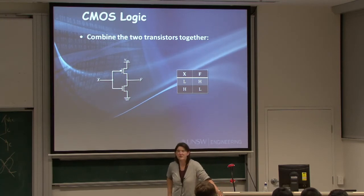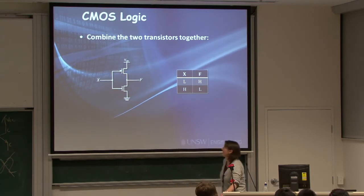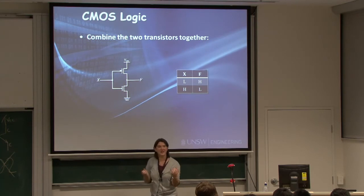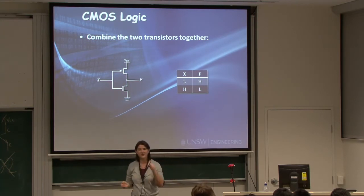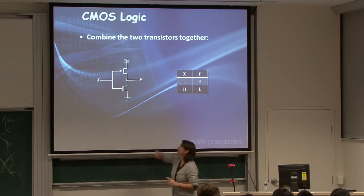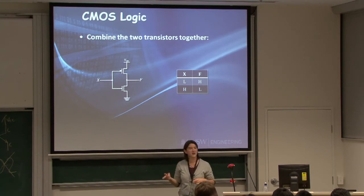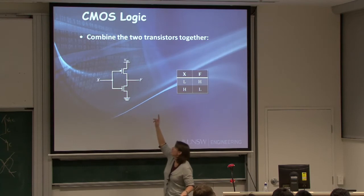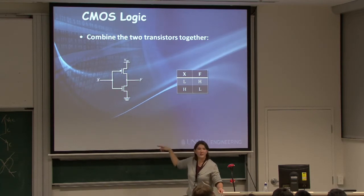That's right, yeah. So we never have any current between X and F because, you've seen how they are physically, right? You've got this gate that creates an electric field, so they're kind of insulated from one another, which is good. And the other good thing is that, because we're using ones and zeros all the time, we're VDD and ground, VDD and ground, VDD and ground, you never have current flowing between VDD and ground. Okay? So they call that static power consumption.